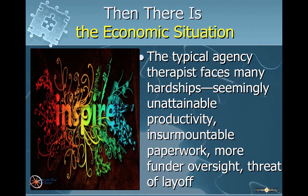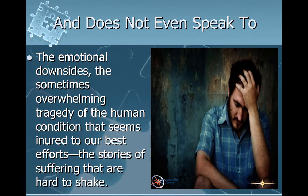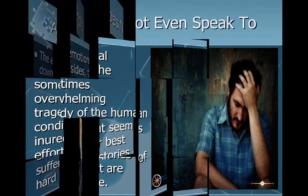And then, of course, there is the economic situation. You know, this job doesn't pay that much, and the typical agency therapist faces many hardships: sometimes seemingly unattainable productivity, instrumental paperwork, funder oversight, and more lately, threats of layoff. And that doesn't even speak to the emotional downside of the work itself, the sometimes overwhelming tragedy of the human condition that at times is kind of tough to shake at the end of the day.